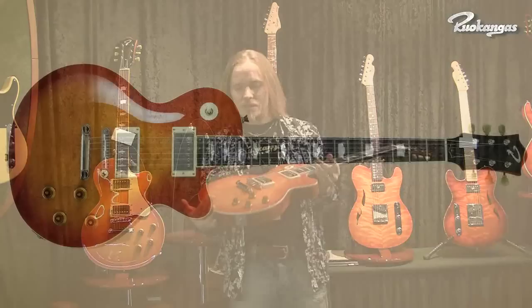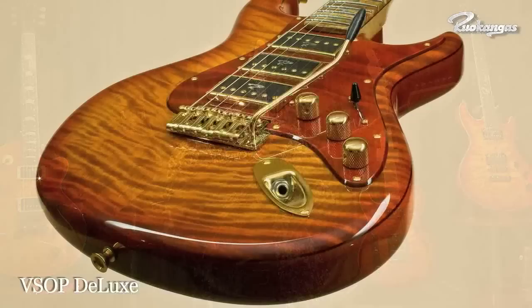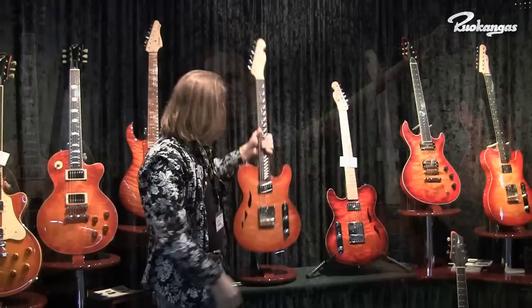The nice subtle flame top. Gorgeous VSOP Deluxe. A beauty and really lightweight. Approximately 3.2 kilos. That's a lightweight guitar. And here, Mojo Grande in Honey Sunburst.